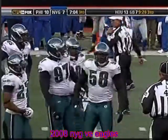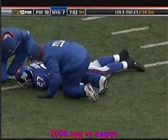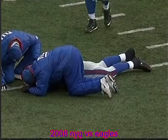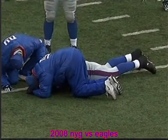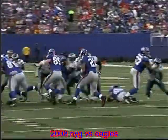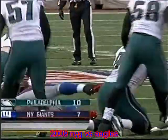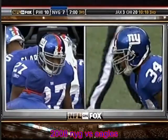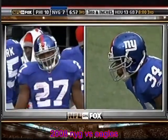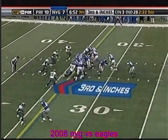Brandon Jacobs looked like his ankle twisted an ankle or something with his leg. Missed the game 2 weeks ago due to a left knee injury. Did not play in Arizona. One more look at the last play. Brandon Jacobs out. Derek Ward in. Third and inches for the Giants. First down.